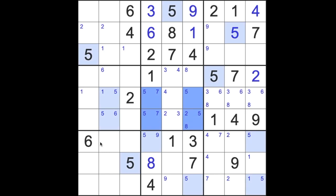How about 6? Well, we've got a 6 blocking down here and a 6 blocking across here. So 6 is possible in these squares. 7 is done. 8 is done. How about 9? Not yet. 9 across here and 9 down here. So we're going to get a single 5 here anyway. So 9 is available in these 3 squares, and that gives us a single 5 to place there.